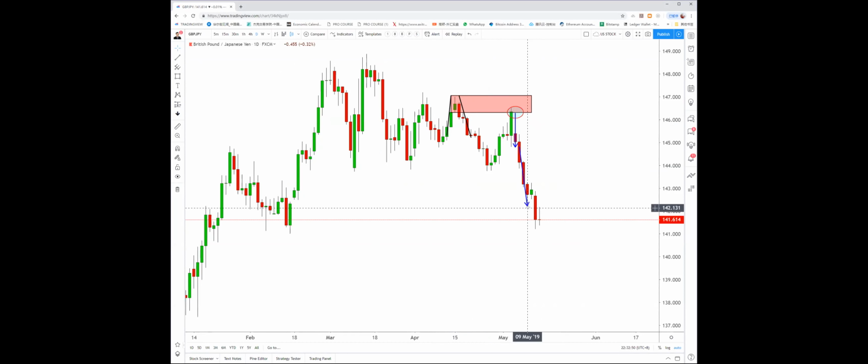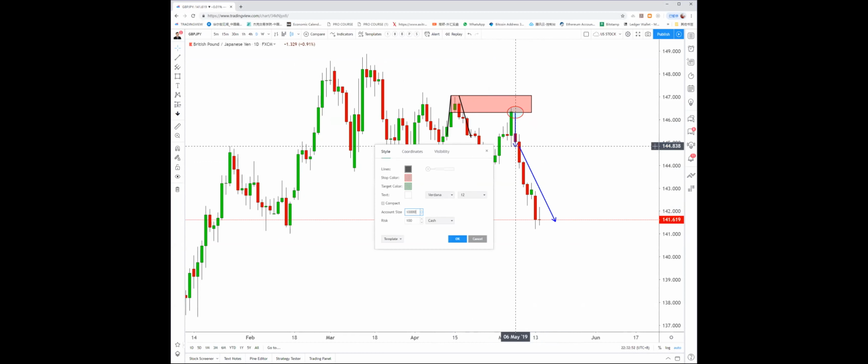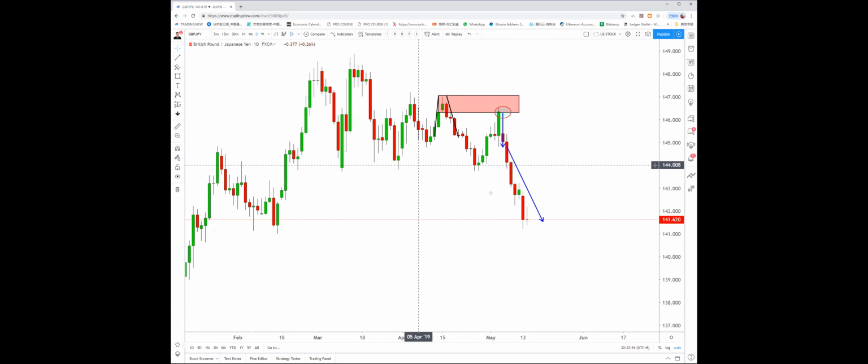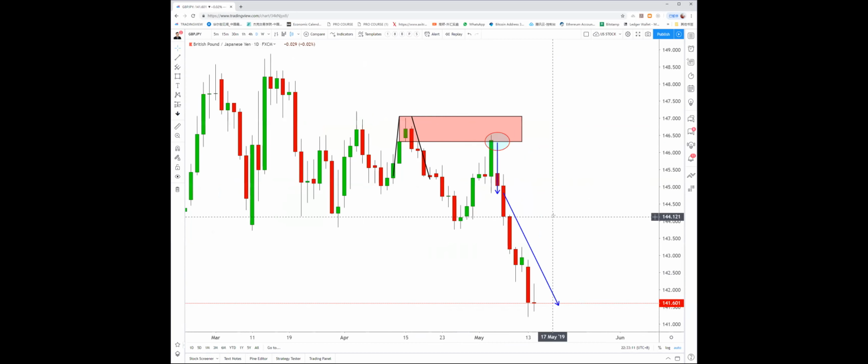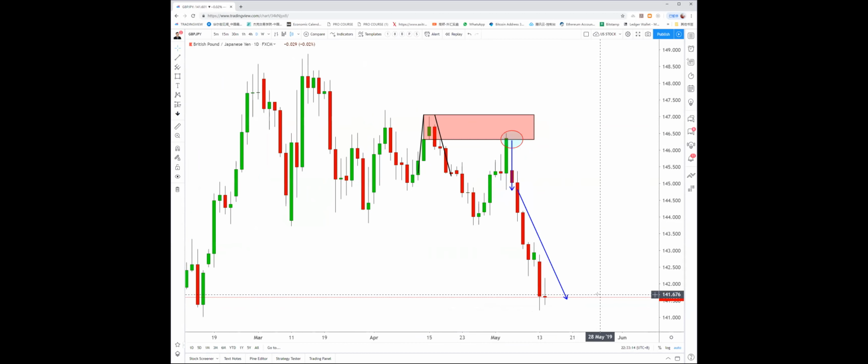How many of you earned money from 146? It's actually April 16th, which is one month ago. One month ago, we had a sterling yen short. We captured a lot of money, and we sold the pullback and captured a lot of money again. And now it is 141. How many of you won money from this trade?